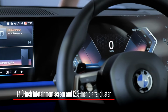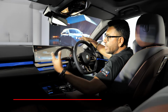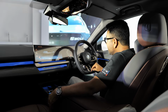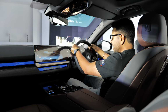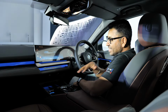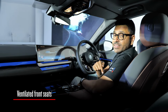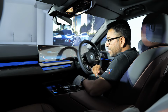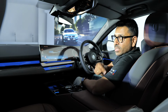You get two screens, 14.9 inches, 12.3 inches on this BMW curved screen, which we've seen on a lot of BMWs, but still the novelty has yet to wear off. This is the M Sport, so you get this M steering wheel, which is nice and fat and got a flat bottom, and that hints at sportiness, though this car I think is all about comfort, not really so much about sportiness. The front seats have coolers, it's ventilated. The rear seats don't have ventilation. That is a miss. There are no massagers, because why does the driver need to be massaged? The boss is sitting at the back.